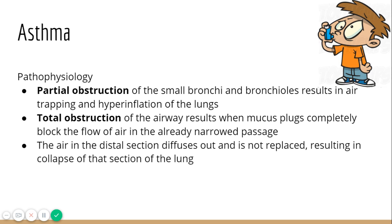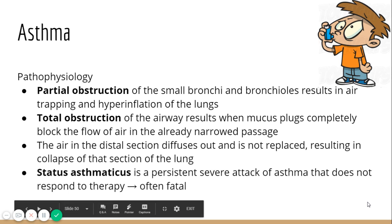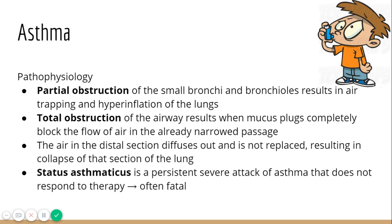When we have a total obstruction, again, where the air has been trapped, we still have air in that area, which means that our lungs can circulate and can use the oxygen that's in that part of the lung. But as soon as it's been used up, there is no more air in that area, and the lung will collapse in that section.